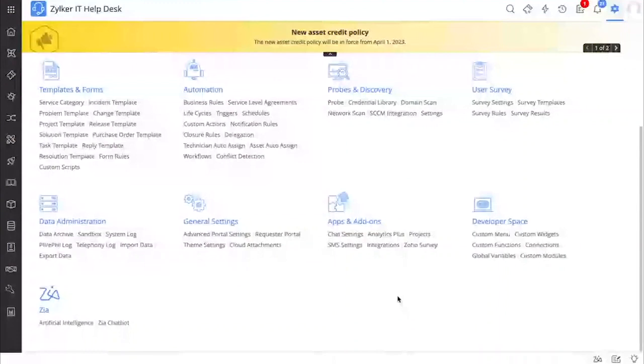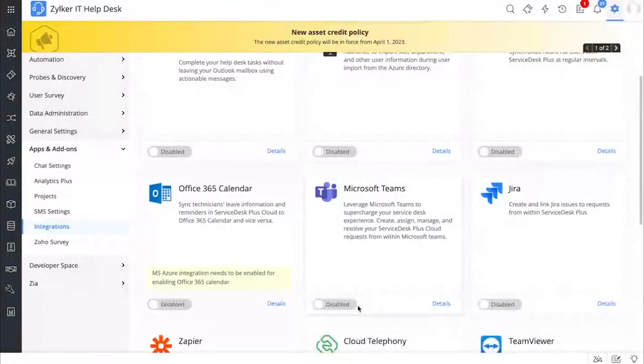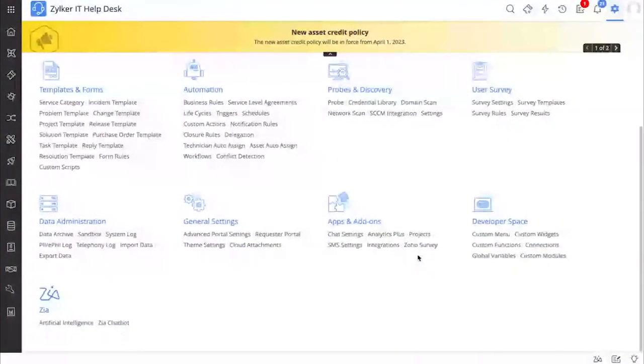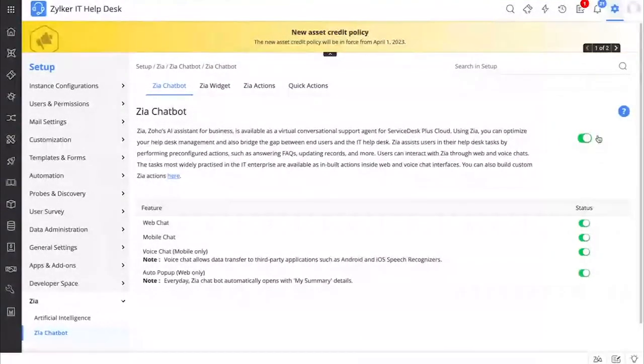And you can also enable the live chat feature by going to apps and add-ons, and you can do the same from chat settings. In case you want to integrate your ITSM solution, that is ServiceDesk Plus, with Microsoft Teams, you can do that by going to Setup, and under third-party integrations, you can simply enable Microsoft Teams right from here. And as an end user, we saw that we were able to create tickets right from Zia, which is our very own AI assistant, right? So you can configure all of that by going to Zia chatbot under setup. And you can enable Zia by using this toggle switch, and you can access Zia via the web chat, the mobile chat, and voice chat.